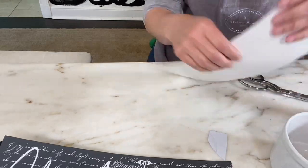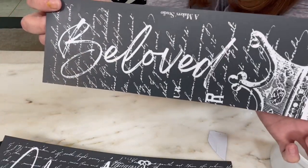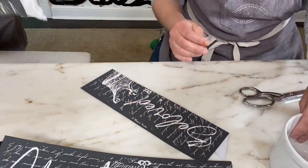All right, friends, I just cut this section because I want my mug to say beloved. Oh, I love that. Oh my gosh, I love that.